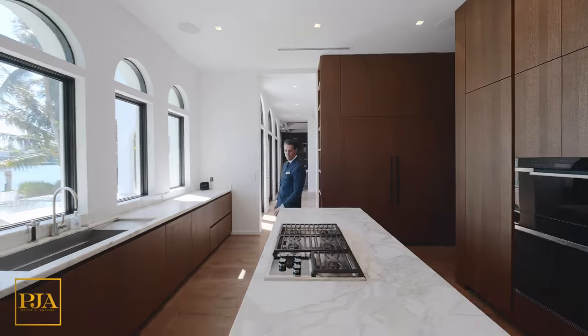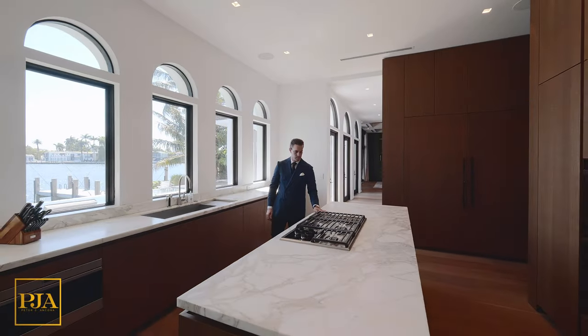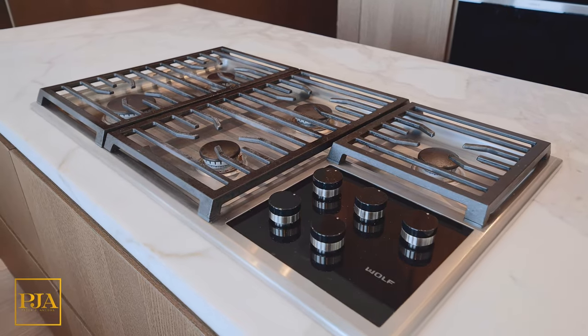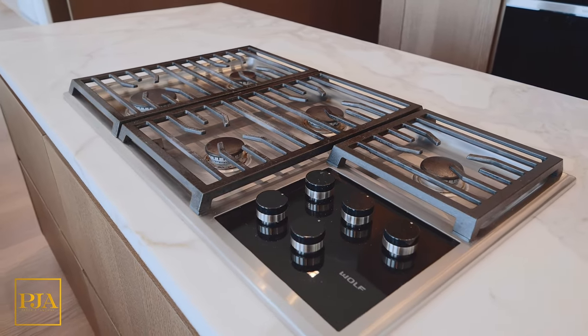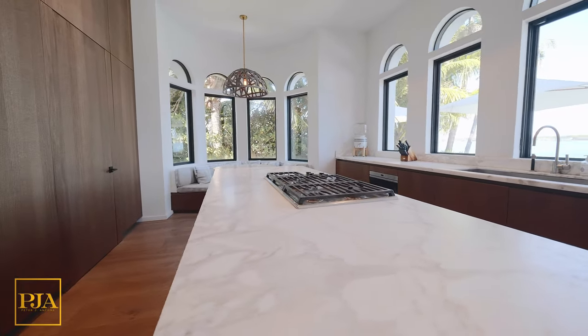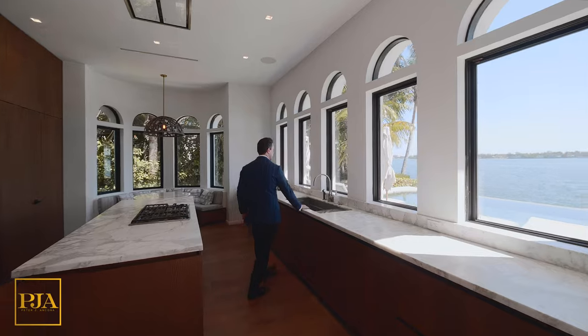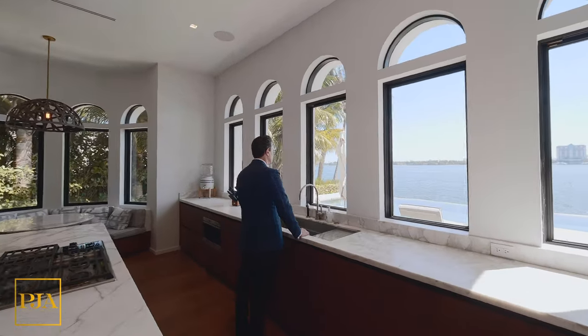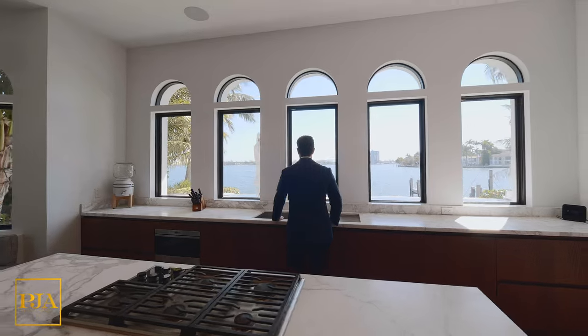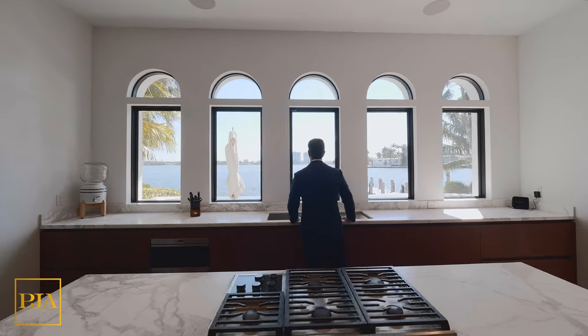Combining two of my personal favorites is a white vein-matched marble countertop and a gas range. As we turn around and finish off the kitchen, it's all about the view while you're cooking. Look at those five arched windows that face the intercoastal waterways of Miami Beach that we'll be seeing shortly.